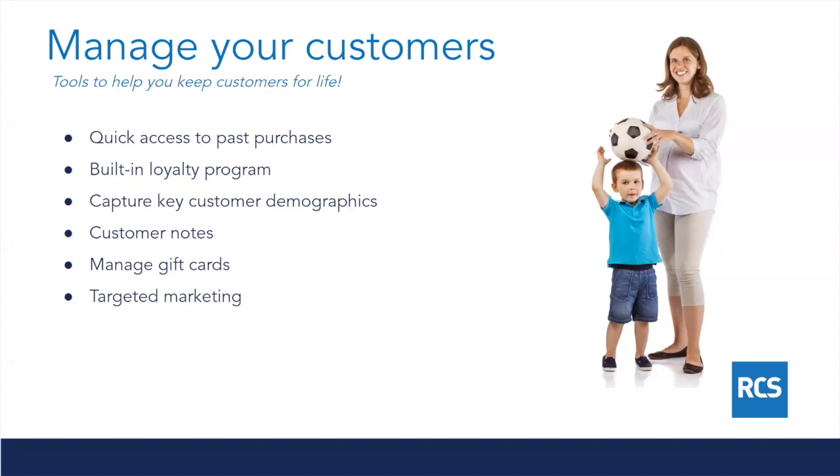So we did just look at that in point of sale. There is a built-in loyalty program, so you can define what that program looks like for your business. It's typically points-based, so for every dollar spent, you define a point, and after so many points, they earn redemptions. You can determine how those points get redeemed, whether it's on a sale. We have tools that allow you to create a coupon for a future purchase.